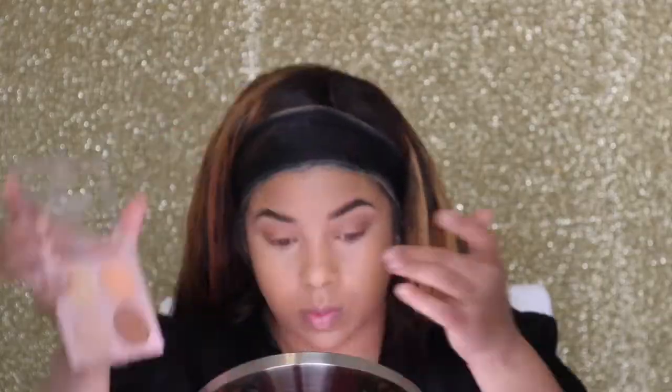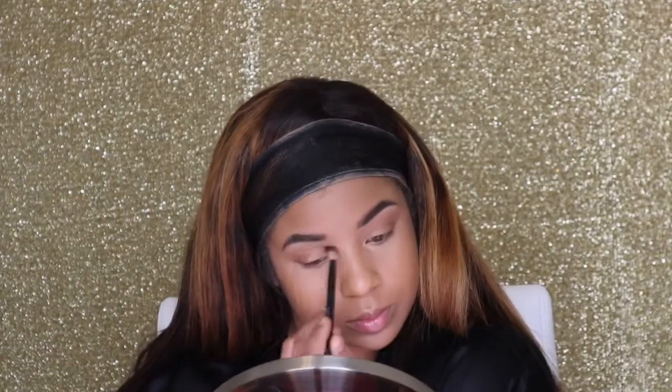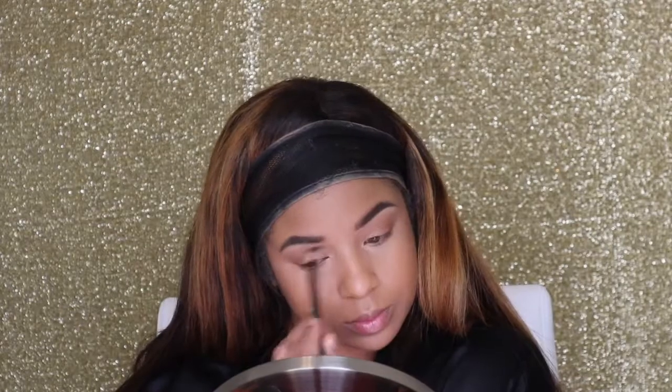Taking the color Done, which is right beside it, we're going to place that in our inner lid to really brighten the eyes and make us look more woke. Stay woke, y'all. Now that the eyes are mostly done, we're going to move back to our face.